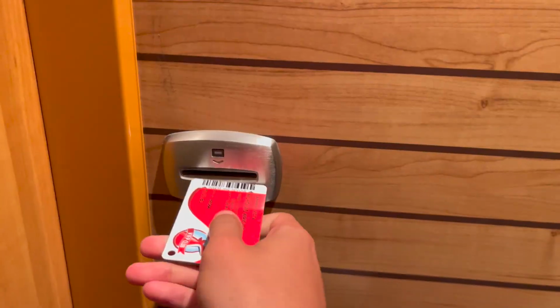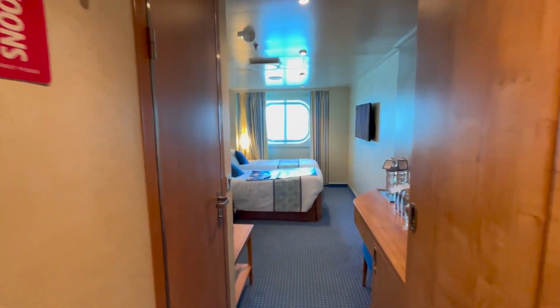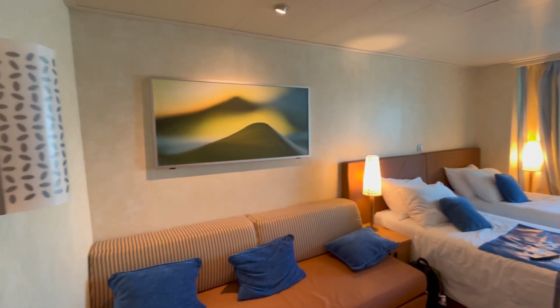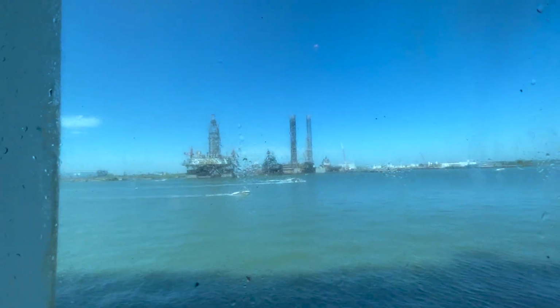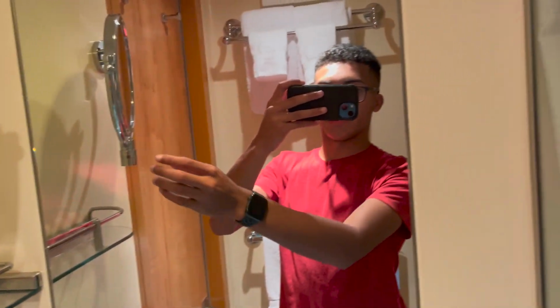Well, while everyone tries to get to their muster station, I guess I could show you around our room. Not only does this room have 1 bathroom, but 2. And sadly, the first one doesn't have a toilet, but it does have a giant bathtub. It also has this sink, some soap, a mirror, and another mirror.